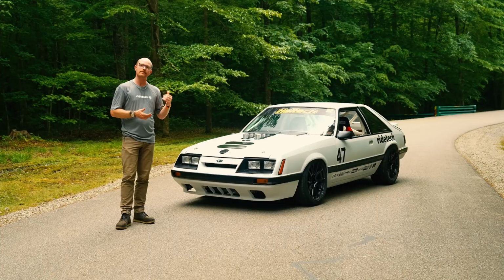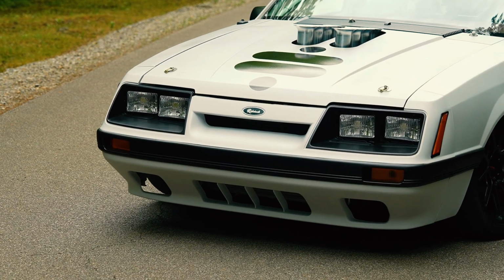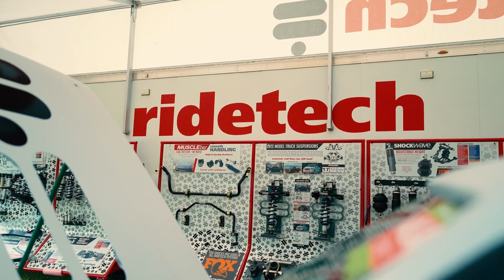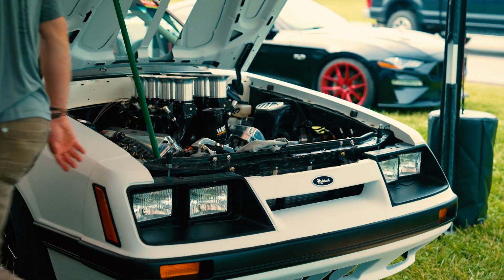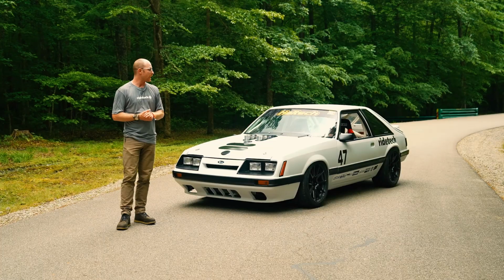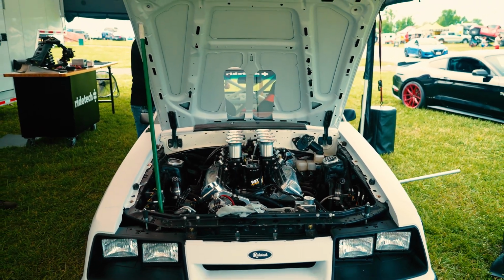What we've got behind us is our 1985 four-eyed Mustang, Fox Body here, and it's rocking our brand new SLA suspension and independent rear suspension cradle. It's also rocking an RY45 engine, Roush Yates built, I think 358 cubic inches, and it makes about 800 horsepower.